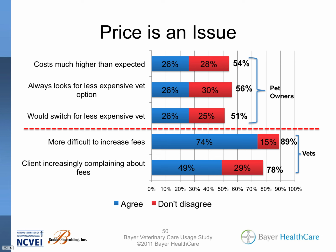So you've got well over 50% of pet owners who either agree or are neutral on the subject of costs being higher than expected, but they clearly don't find costs to be a bargain or to be what they anticipated when they visited the practice. About 1/4 of pet owners say they're always looking for less expensive veterinary options. Another 30% either say they somewhat agree with that statement or are neutral. So again, well over half of pet owners either actively say that they are looking for less expensive options or are neutral on the topic. But they certainly don't agree that they are not looking for less expensive veterinary care.